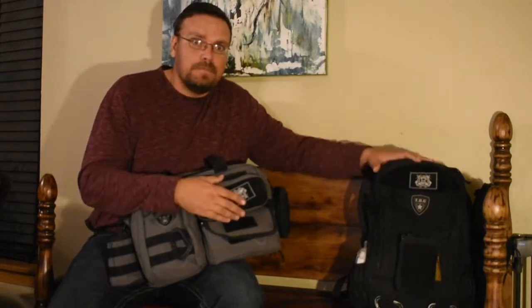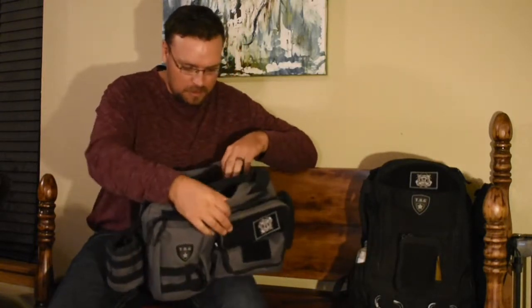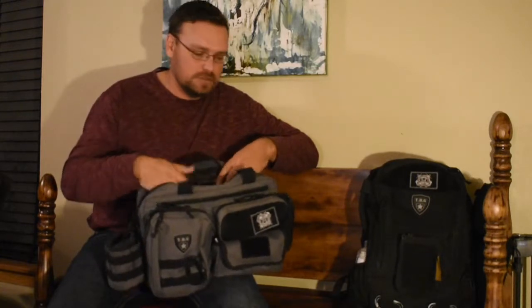I've been really happy with them. Knowing what I know now, I would probably have gone back and I probably would have had this as my nav bag, honestly. These pockets are the perfect sizes for my navigational charts.